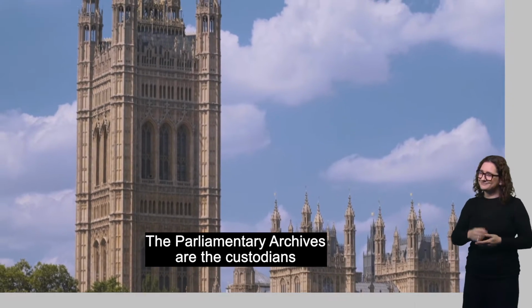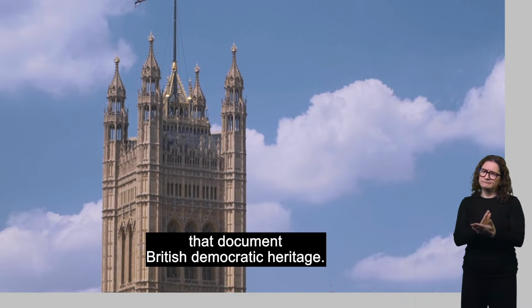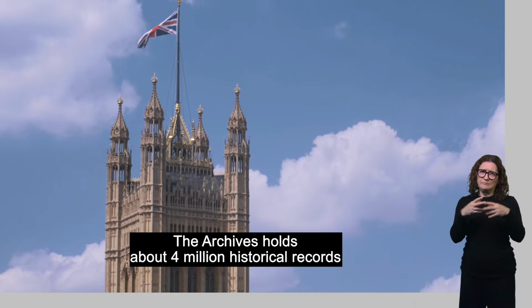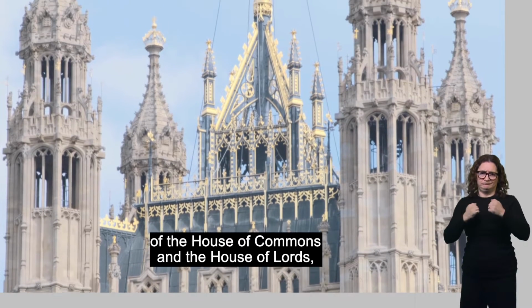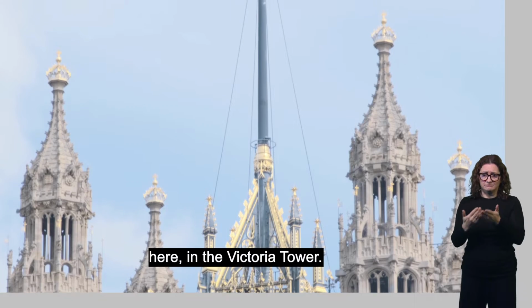The Parliamentary Archives are the custodians of unique, globally significant collections that document British democratic heritage. The Archives holds about 4 million historical records of the House of Commons and House of Lords, dating back more than 500 years here in the Victoria Tower.